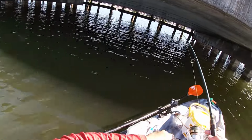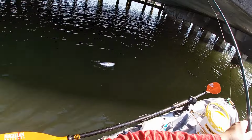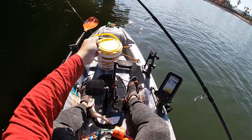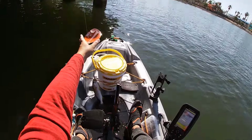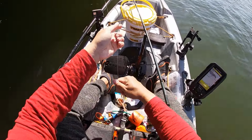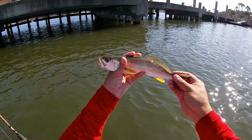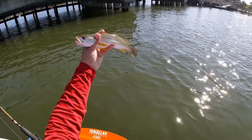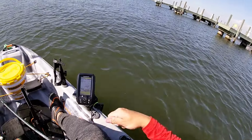All right, we're on. Feels like another sand trout. Yep. One more sand trout. All right, buddy. You are the last one for the day. Last sand trout for the day, guys, is number four. Go ahead and let this guy go.